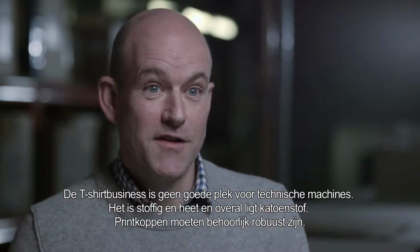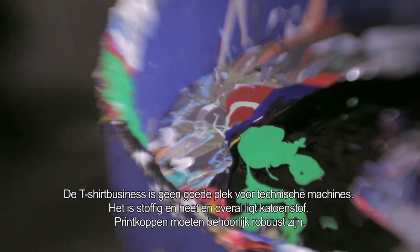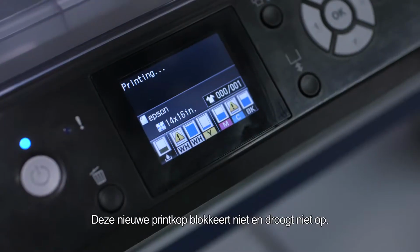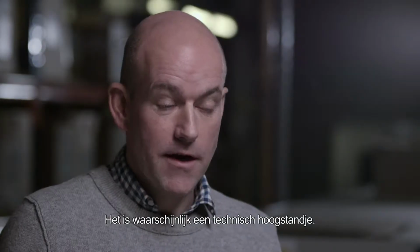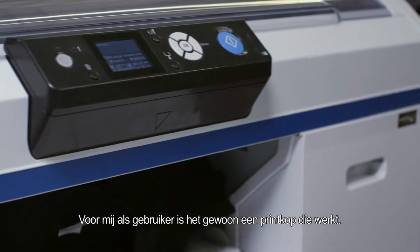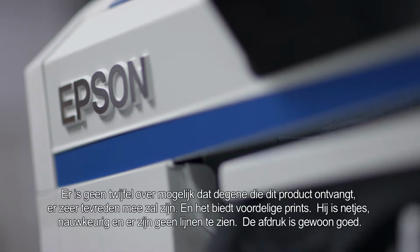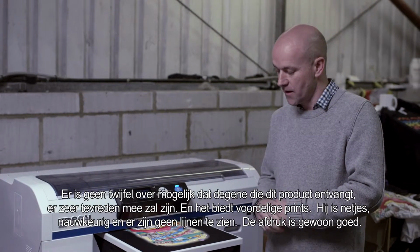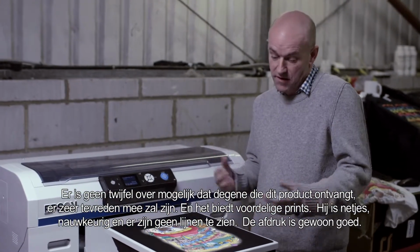The T-shirt environment is never a good place for any technical machine because it's dusty, it's hot, you've got cotton dust everywhere. Print heads have to be pretty robust. This new head won't block and won't dry, and technically it's probably a bit of genius going on there, but for me as a user, it's just a head that works. There's no doubt this product landing on someone's doorstep, they're going to be really pleased with it. And it's a great bright print.